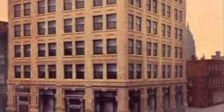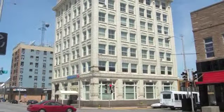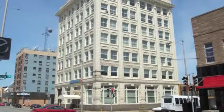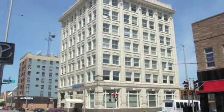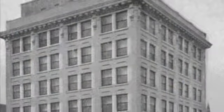The ground floor was constructed of granite and terracotta brick. The upper exterior facade is a combination of white enameled brick with glazed terracotta trim. It was and remains one of Quincy's most outstanding buildings.